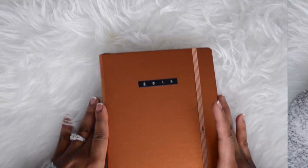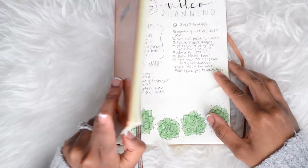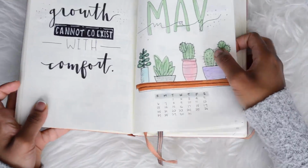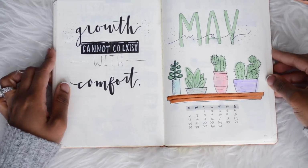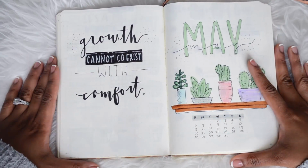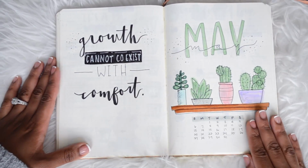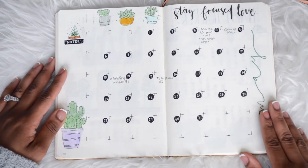So as always, you guys know I like to share the previous month with you and just show you how all the weekly spreads turned out. And last month was obviously May, and I went with a succulent / growth undertone type of theme. I really enjoyed doing this one. At first I thought it was pretty basic, but then all the feedback from you guys seemed like you really enjoyed it. So thank you so much.